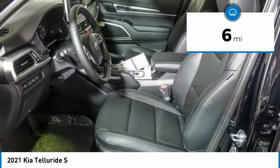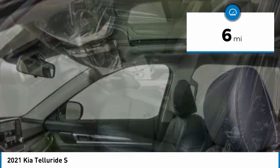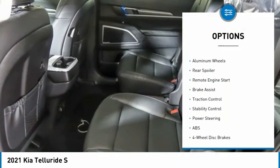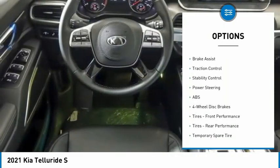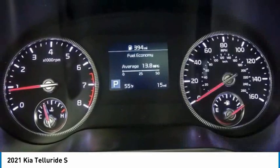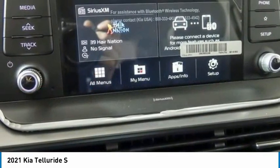This vehicle has less than 100 miles. Here are some of this vehicle's great options: tire pressure monitor, blind spot monitor, heated mirrors, all-wheel drive, aluminum wheels, rear spoiler, remote engine start, brake assist, traction control, stability control.